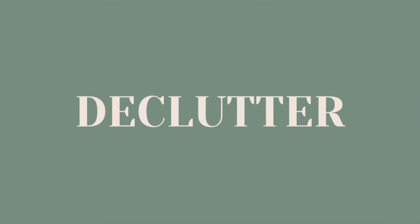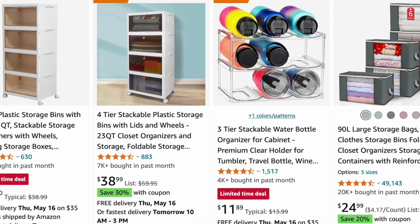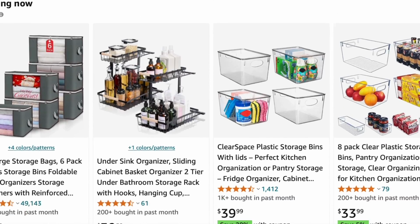Now, tip number 1, and you might have guessed this might be the first tip, but that is to declutter. Now, don't turn off the video. I know this seems very obvious. But oftentimes we jump to looking for storage solutions before we've decluttered. And this is something that I have been guilty of so many times.